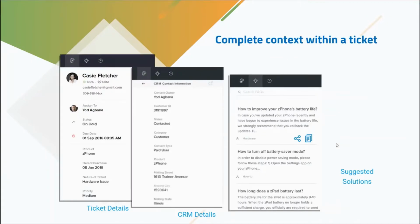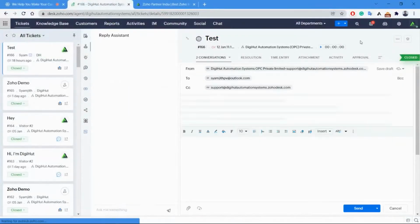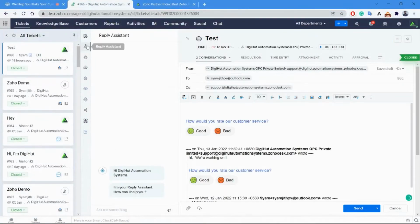And as you can see here on the screen, there is complete context within the ticket. Within the ticket, you can see the ticket details on the left side, then the CRM details. And if you have opened any ticket and want to give a response to this person, you can see some suggested articles, or some auto-populated articles.